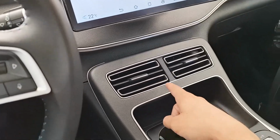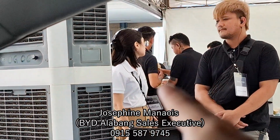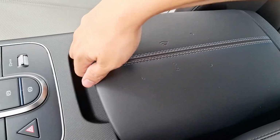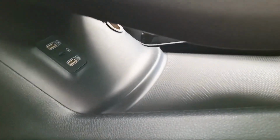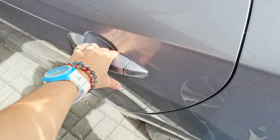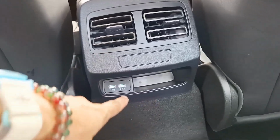You still get your air conditioning vents down here below. The seats, the sport bucket style, are once again the same. And then there's Miss Josephine of BYD Alabang, who assisted us here in this test drive today. NFC card placement, and then this is the space itself, pretty alright too. And underneath, pretty much the same, you get a 12-volt socket, two USB type A ports, and a memory card slot. Now here at the rear, you still get two air conditioning vents and two type A USB ports down below, along with the cubby space, sitting here in the middle.